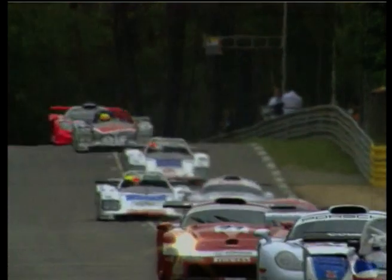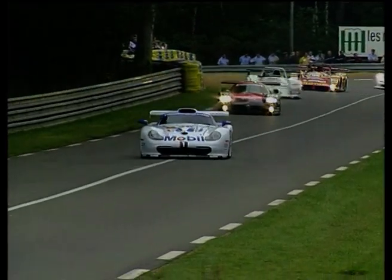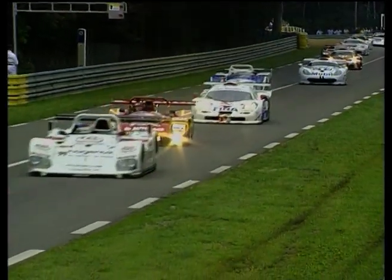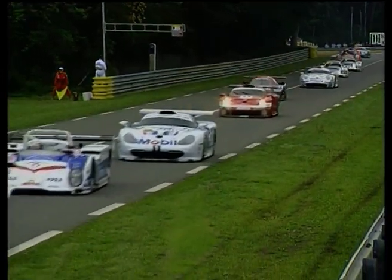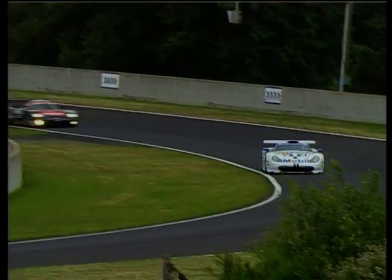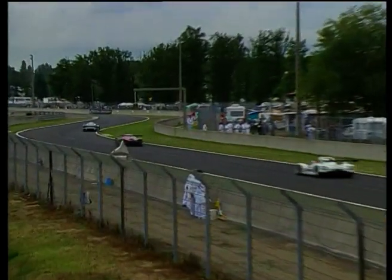Behind the top three, the field is very tight. The rules for the prototypes and the GT cars is working here, at least in the beginning of the race. Each group is competitive, at least on paper. The field sorts itself out. Bob Wallach continues to lead. Van der Poel is second. And Alboreto is running third.